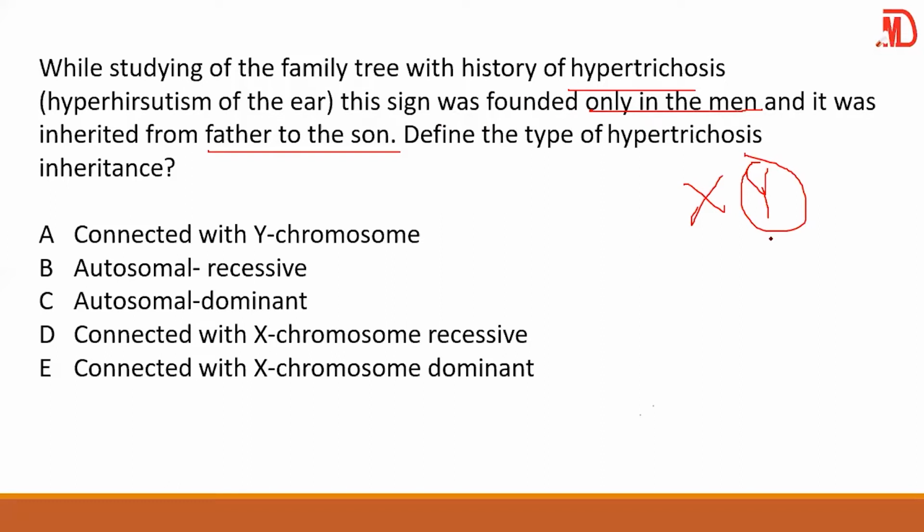What it means is that this problem is related to the Y chromosome. So this is connected to the Y chromosome. So your answer is A, Y chromosome. Again, if they tell you it is connected to only men, you know the sex chromosome for man is XY. And you know that man will always give X to the female children, and will give Y to the male children. So if this disease was inherited from the father, that means it was from the Y.